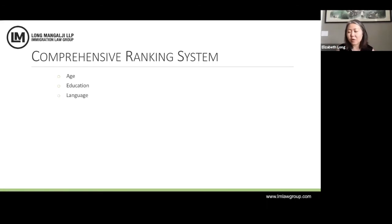Language is also a big differentiator. Normally for language points, we're looking at 7s in reading, writing, and speaking, and 8 in listening if you don't have any Canadian experience. Work experience, Canadian work experience is also important. That is the work experience I was describing as part of the Canadian experience class work experience, okay? But this is within 10 years of application. Canadian experience class, to qualify, it's within 3 years of application.